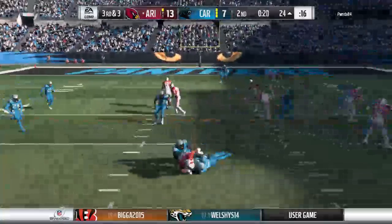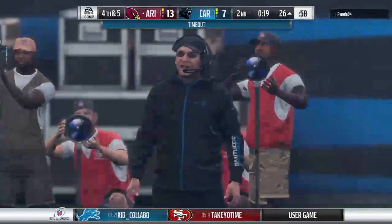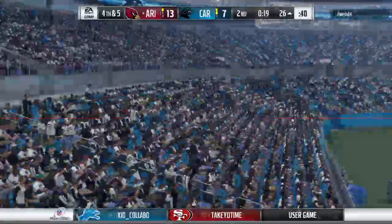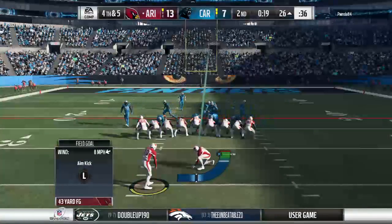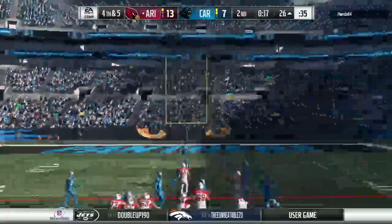Now Dak on the option left. That is not going to be any help as they dump him behind the line of scrimmage. And now we get a timeout called on the defensive side of the ball by the Panthers. It's just their first, so they'll have 2 remaining here before we get to halftime.